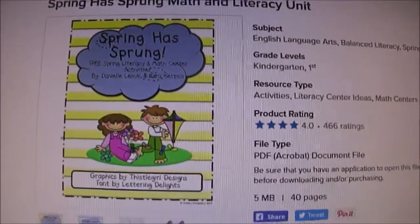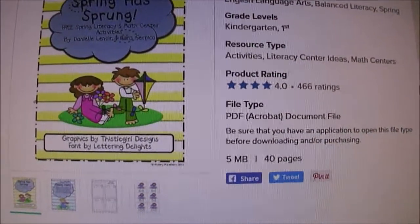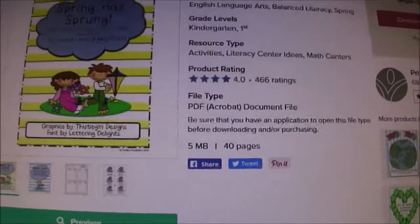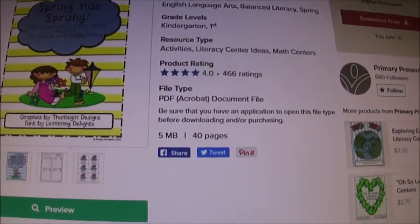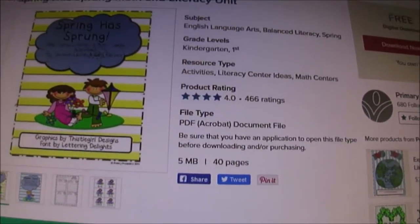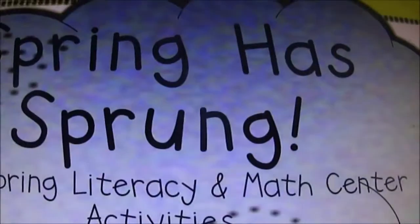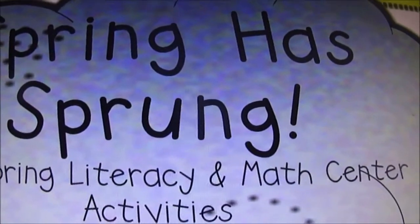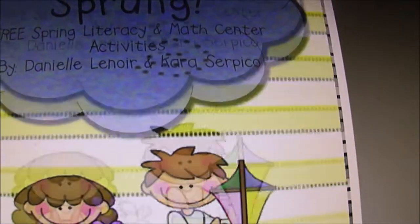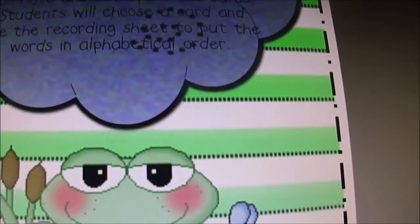So yeah, this thing is awesome. It has all kinds of little things. So I'm going to put this together for a center. Math and literacy, and what does this say? Kindergarten, first grade. But there are some concepts in here, ABC order and things like that. It just looks like fun. Even for the little ones or for the older ones, it'll be a review. They would love to do this. And she gives instructions for what to do. ABC order.